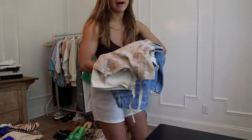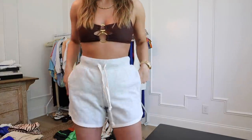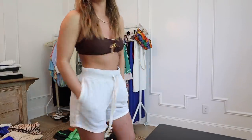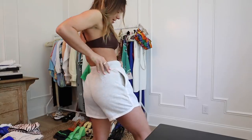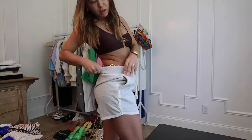Next, we've got a pile of things from Urban Outfitters. So I'm just gonna put them right here. The first being these are really comfy, just kind of lounge summer sweat shorts. I love these, they fit amazing. I'm in a size small. They're also from their Out From Under line, which is clearly really cute.